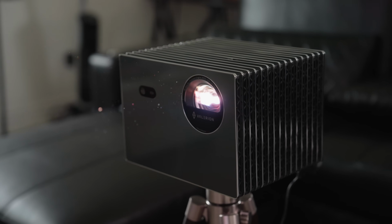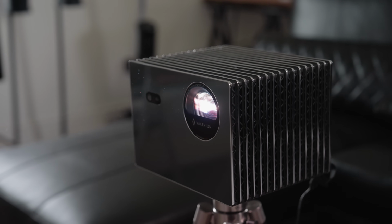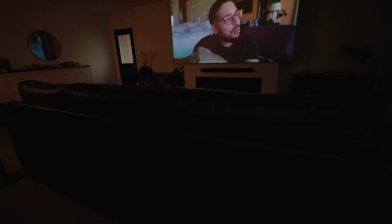Okay, this next one is huge, literally. This is the Valerion VisionMaster Pro 2, and I've actually been using this for a month now, and it's completely changed the way we watch movies, Netflix, or game. And here's why I'm actually obsessed with this thing.